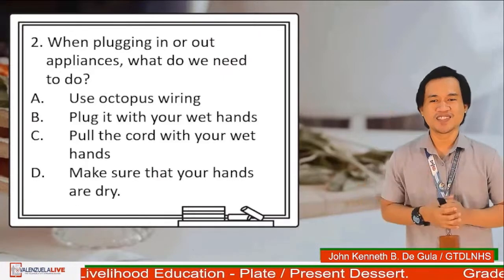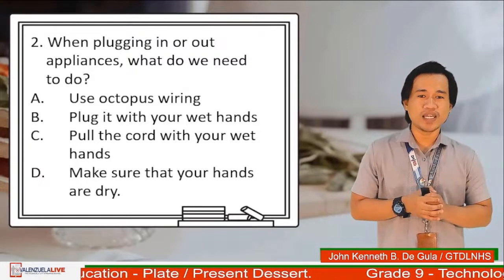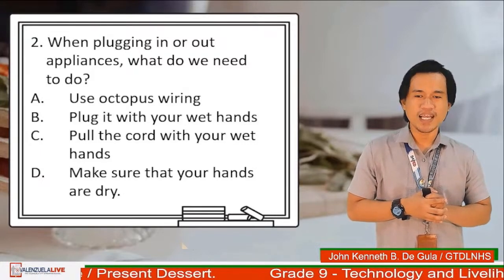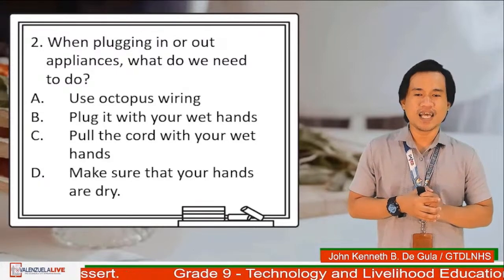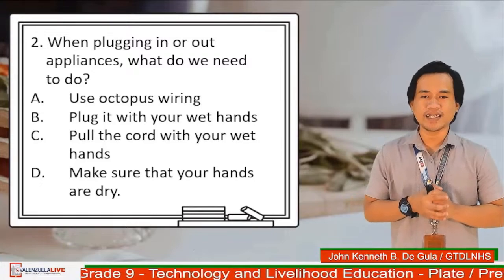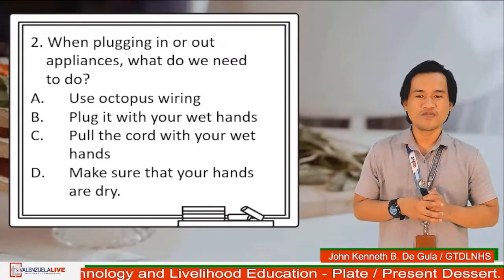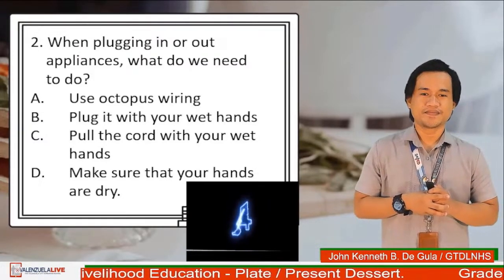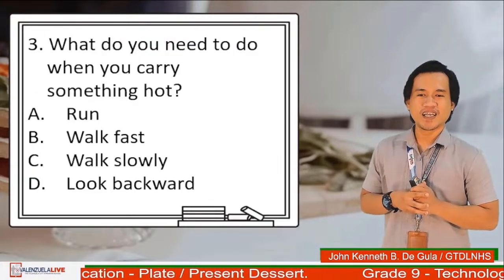Number 2, when plugging in or out appliances, what do we need to do? Letter A, use octopus wiring. Letter B, plug it with your wet hands. Letter C, pull the cord with your wet hands. And letter D, make sure that your hands are dry. 5 seconds to answer. Two, one. Here you go.